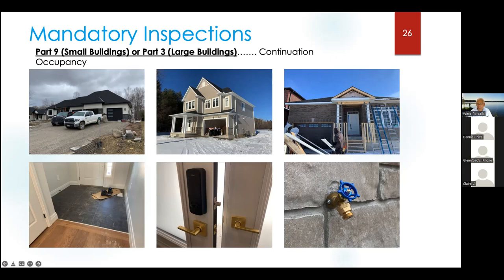There's different types of water resilient flooring. You can use also other products. Another requirement is in the entrance door. So the entrance door to dwellings shall have resistance to forced entry. The door shall be provided with a deadbolt. And the code reference is OBC Division B 9.7.5.2. And this is the deadbolt required at the entrance.